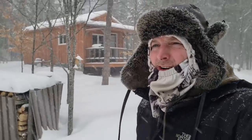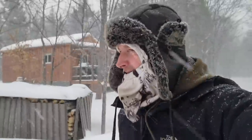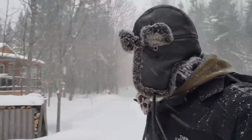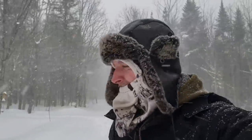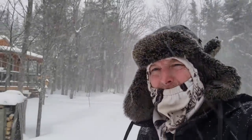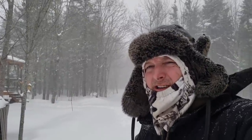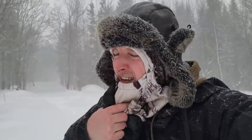Well, I think it's getting worse. It's starting to really blow a lot more. Anyway, I'm gonna get that tractor going. I think it's picking up some. The winds are really starting to pick up. The winds are blowing really hard now. We'll see how this goes on the tractor. Times like this, I wish I had a cab on the tractor.